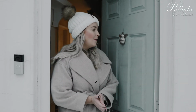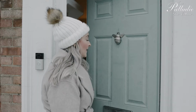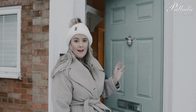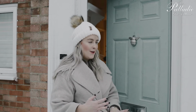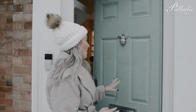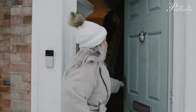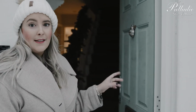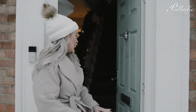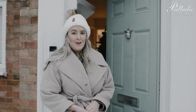I just thought I would share with you our current front door and why we are looking to change it. Firstly, it's got a big gap down the side, so it lets in all the draught and cold air, which is not ideal, especially when the weather is like this. And also it's got no windows in it, and our hallway, as you can see, has got no natural light at all. So we wanted a door that can let lots of natural light in. So yeah, excited to get started, and we're going to share the whole process with you.